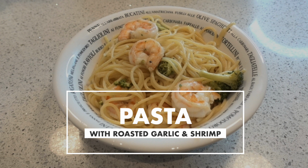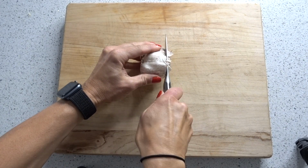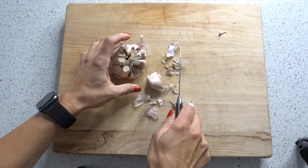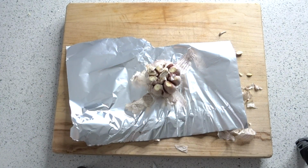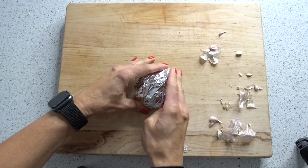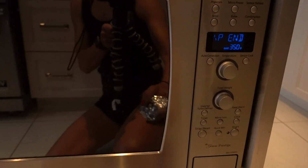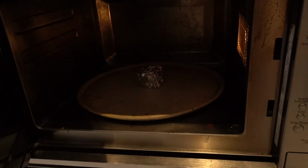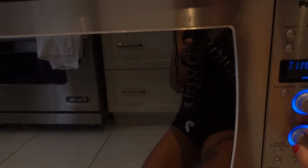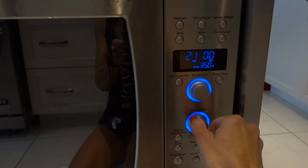It's pasta night. All right, so we're starting with a roasted bulb of garlic. Now you wanna do this at least a night before. You're just gonna cut off the top of the garlic and drizzle some olive oil on top and cover it in aluminum foil. You're gonna place that in an oven at 350 degrees for 30 minutes. So it's probably a wise idea to do this a night or two before while you're cooking another dinner, just to save time.